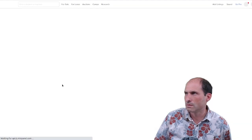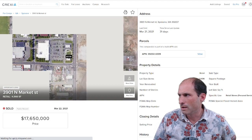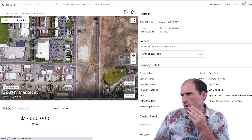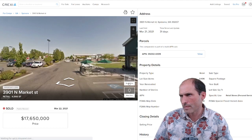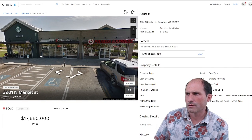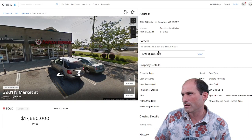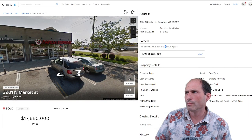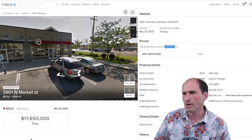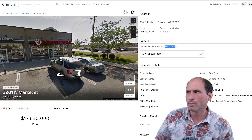$17 million. What the heck is that? It's gonna be bad data. 4,966 square feet. Starbucks, Verizon, Panda Express. This is going to be multiple APN sale as part of a multiple. So the price is out to lunch because they bought multiple locations.